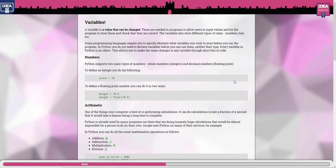We're going to use some voices here just to make everything a little bit more interesting. Variables. A variable is a value that can be changed. These are needed in programs to allow users to input values, and for the program to store these and check that they are correct. The variables also store different types of value, numbers, text, etc.